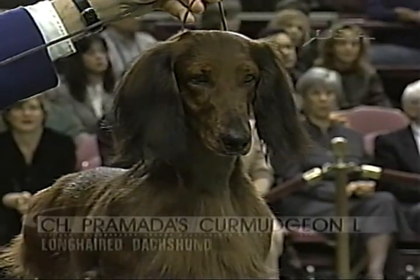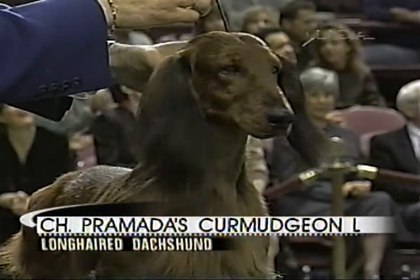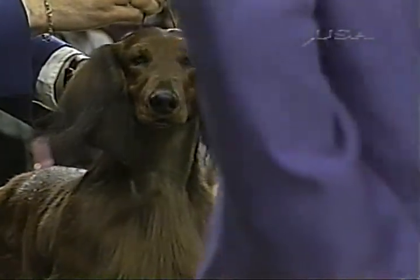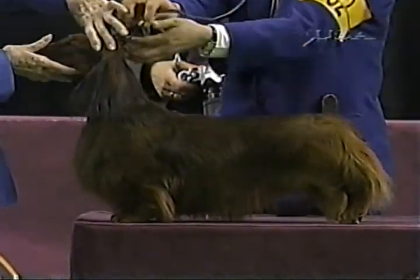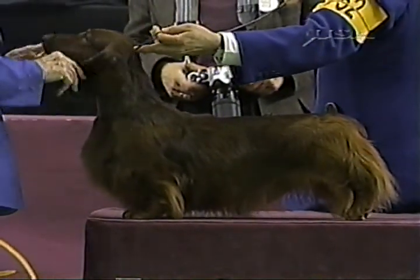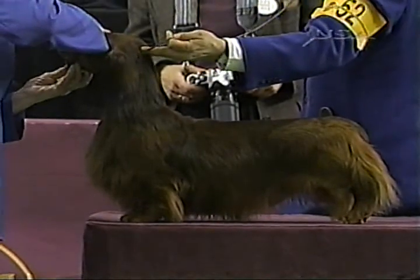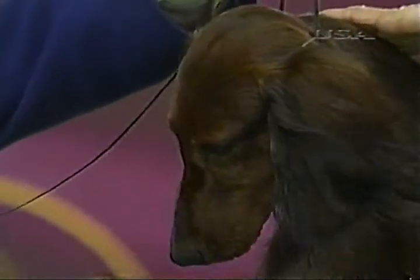Here's the long-haired dachshund. Look at that. Carlos Puig setting that dog up beautifully. Curmudgeon, Uncle Ben, champion Kermada's Curmudgeon. Named Curmudgeon because he wouldn't play with his siblings when he was a puppy, Joe. Imagine saying he's waited 23 years for this night, the handler. Here are the owners, Drs. Mark and Patrice Parker, who went second in the Terrier group last night with their Dandy, won the Hound group with their long-haired dachshund.